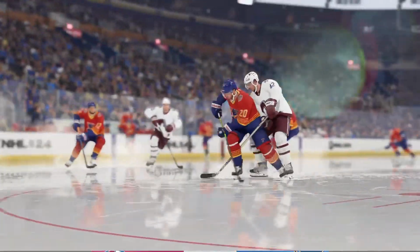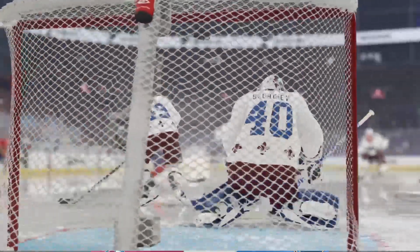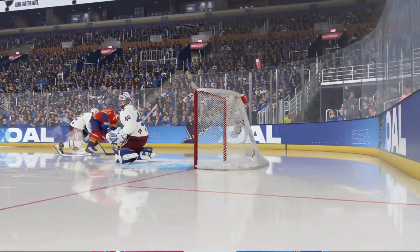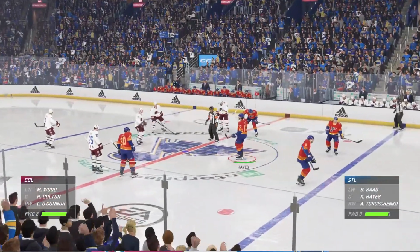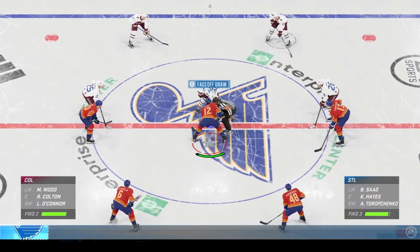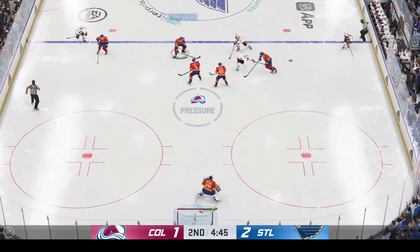We got some fireworks first. We're flying. They're up by one here in period number 2. These are the games you have to learn how to win. You know that this is going to be a dogfight right to the end, and it's going to be the details that make all the difference in the world.